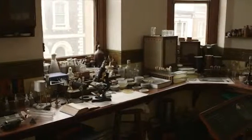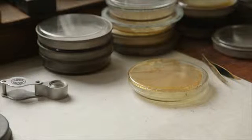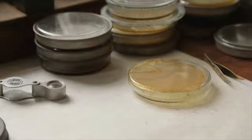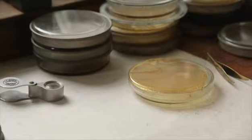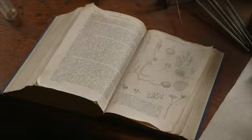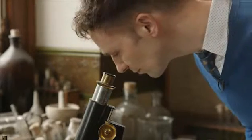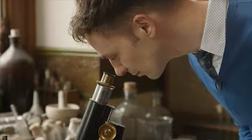After a month's holiday, he returned to find a mold growing on a bacteria sample he had discarded. As he was throwing it away, he noticed the mold was actually killing the bacteria. When he investigated further, he found the type of mold was penicillium. Fleming named the substance it released penicillin.